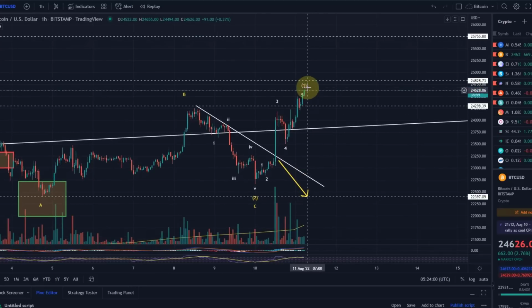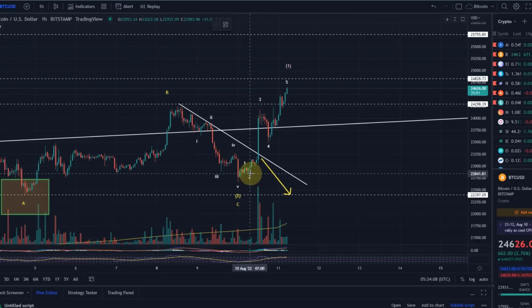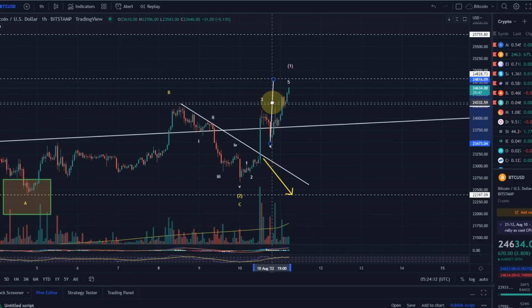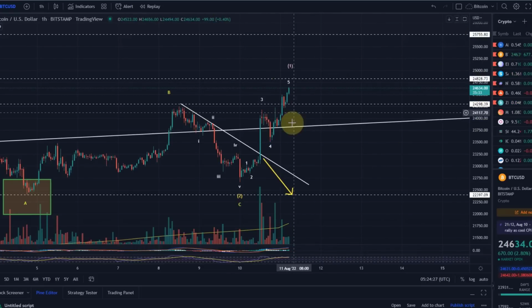Now you can see already the problem. Wave 3 must not be the shortest wave. I think we're getting here now to a situation where wave 3 is possibly going to become the shortest wave. Not quite there yet. That wave 5 is pretty much limited to 24,836. So if wave 5 exceeds the $24,836 level, this scenario is invalidated.